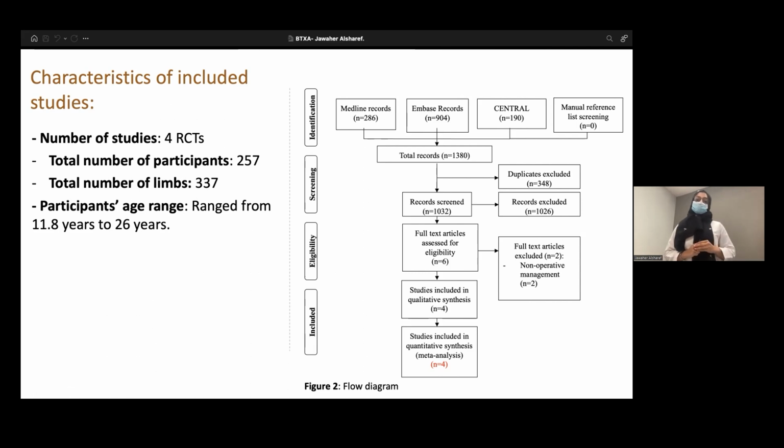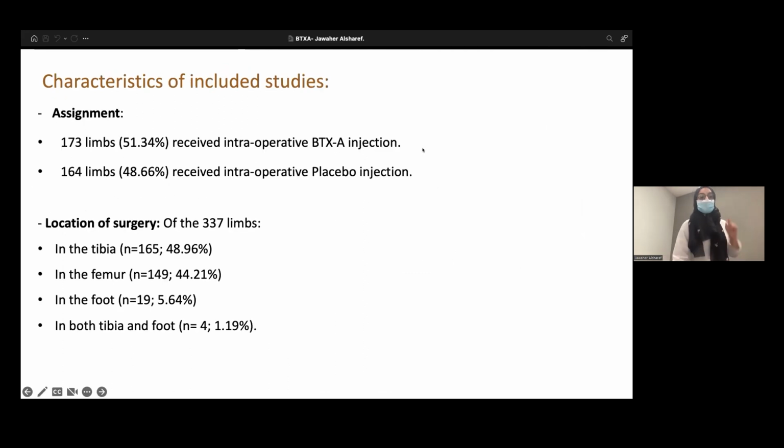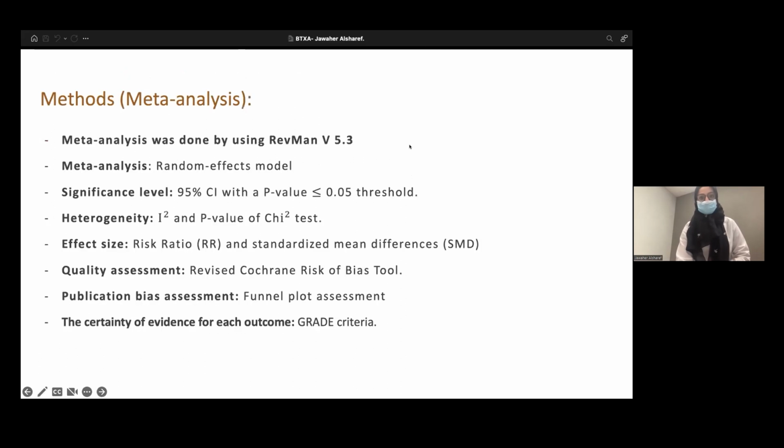The participants' age ranged from 11.8 years old up to 26 years old. And the total number of limbs that were operated on was equal to 337. 173 limbs out of them received the intraoperative botulinum toxin type A injection, and the rest were randomized to intraoperative placebo injection. Tibia was the most reported site of surgery, followed by femur, then foot, and lastly, a combination of both tibia and foot.